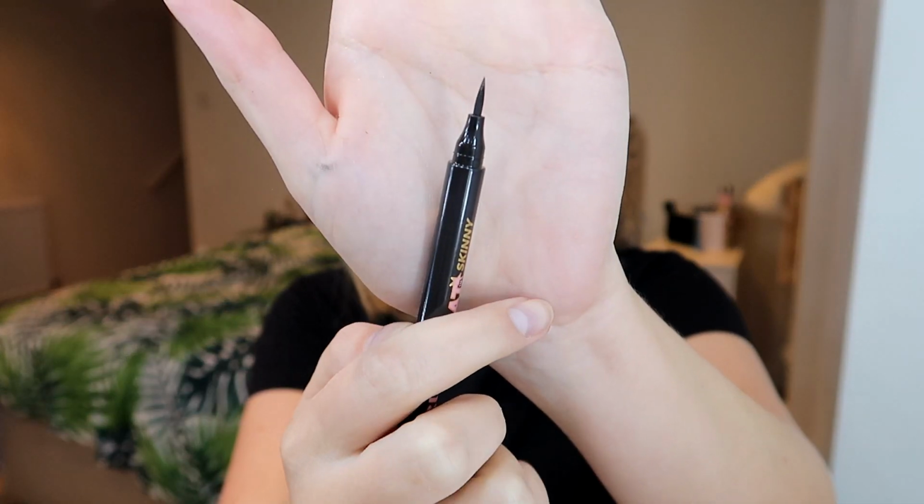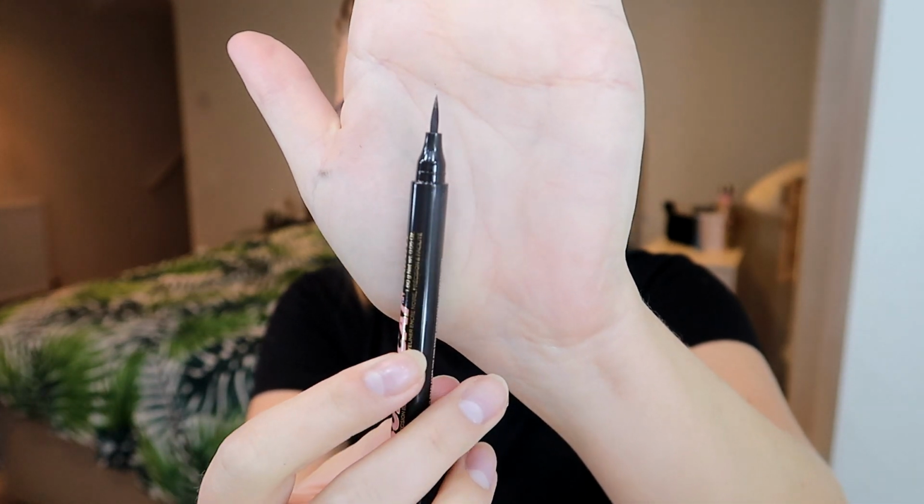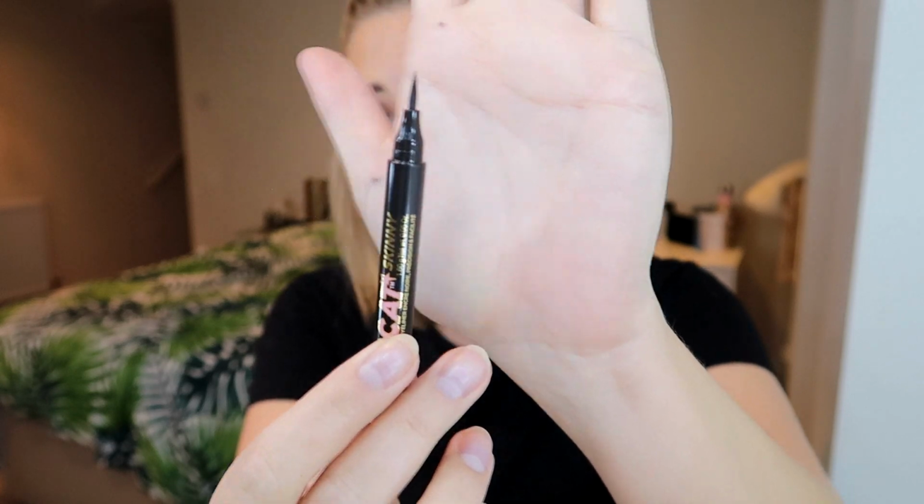It is the Soap & Glory Super Cat liner, but I've got the skinny version and I'll show you why. It allows you to get right into the lash line and create a super sharp line, and it's also really pigmented as well, so you don't want to be dragging your eyelashes around, you don't want to be pressing too hard, you just want something that you can literally touch on your eyelid and it will give you the full coverage, and this is it.